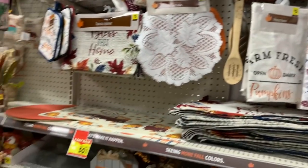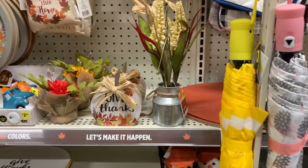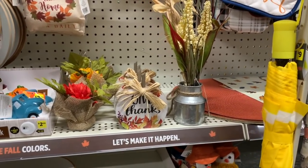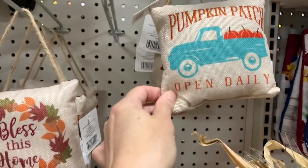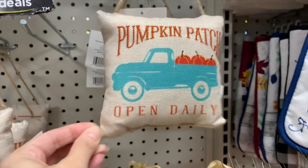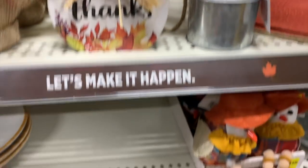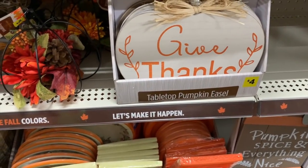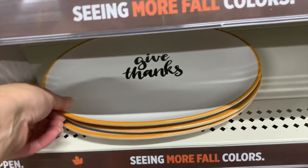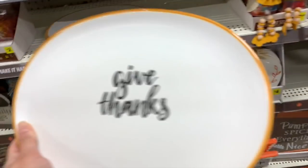Wow, you guys. Dollar General knows how to pack an aisle full of goodness. I am loving the decor. I'm loving the prices. So cute. Everything is so cute. These are just two little door pillows. Give thanks for $1. A pumpkin easel. This is a tabletop easel for $4. Give thanks. That's $5.